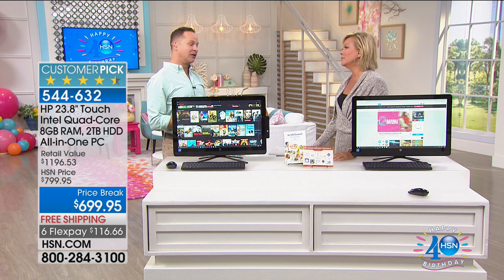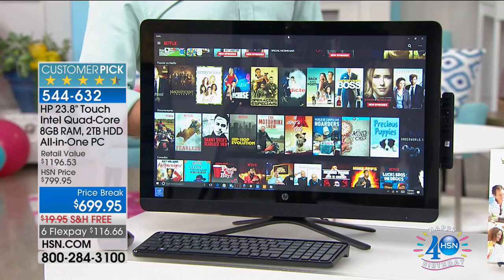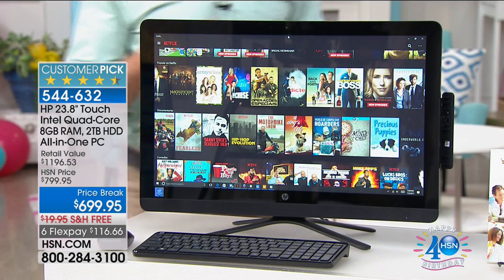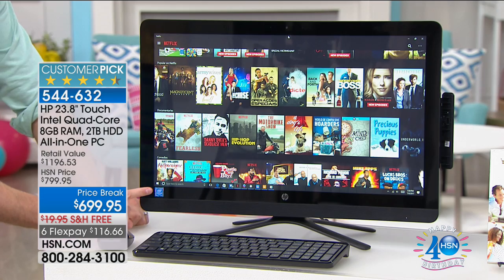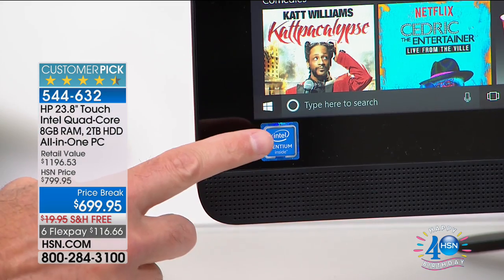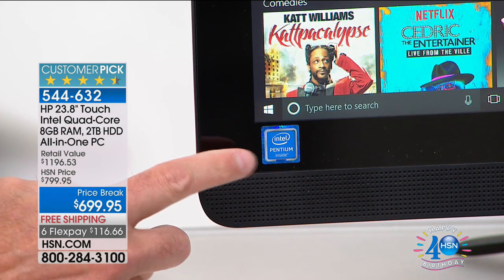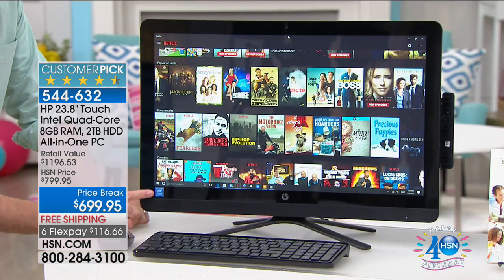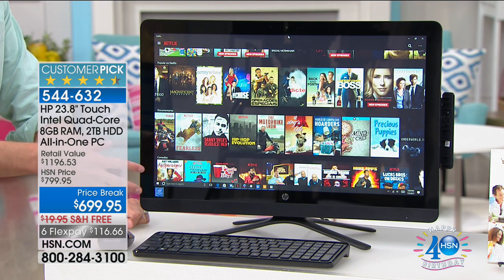And Intel. That's the other really big one. Yes. HP is the number one computer manufacturer in the country and the top-selling brand at HSN. So they do things for us they don't do for anyone else in the world. Then the next number one, you can see right here, is Intel Inside. Intel is the number one processor brand in the entire world. So you're getting Intel Pentium quad core. This is true quad core, not imagine quad core, almost quad core.